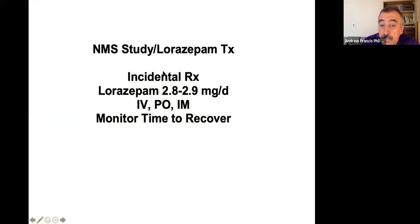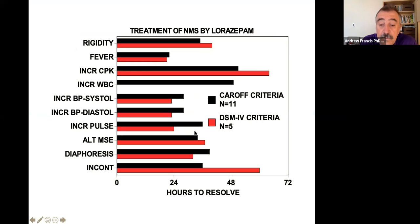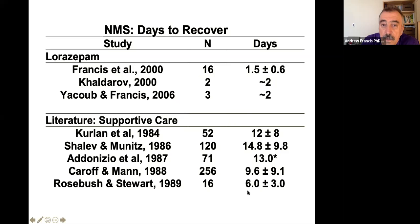What about treatment? We were hoping that in this identified population of catatonia, NMS patients, some would get lorazepam and some wouldn't. It turns out they all got lorazepam, in the range of 3 milligrams a day. And their symptoms all got better within 2 to 3 days max. So the rigidity, the fever, the CPK, the white count, the blood pressure, pulse, confusion, diaphoresis, incontinence, all these things got better within 2 to 3 days. In this study, days to recover from the NMS with lorazepam were about 1.5 days on average. One of our ex-residents published a 2-patient case series treating NMS with lorazepam. They got better in about 2 days.